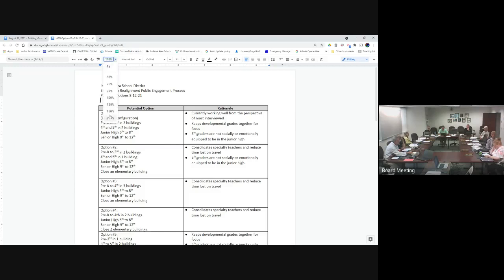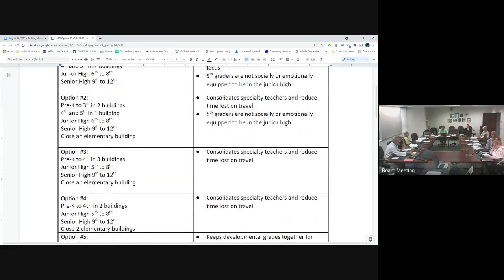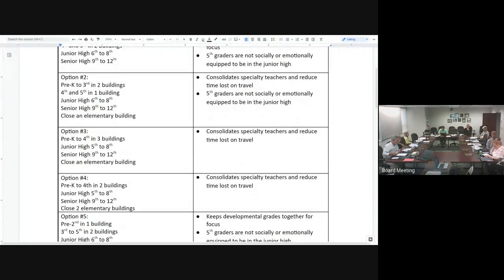I think, looking at option 4, again, you'll see some variations on the theme here, but option 4 says pre-K to 4th in 2 buildings instead of 3 buildings as in option 3. Keep the junior high at 5th to 8, and under that option, you could actually close 2 buildings since you're putting pre-K to 4th in 2. And again, it says, let's use the junior high space, let's consolidate teacher schedules, let's also look at how we're sharing some of the specialty teachers.